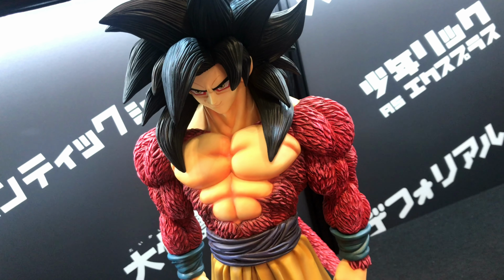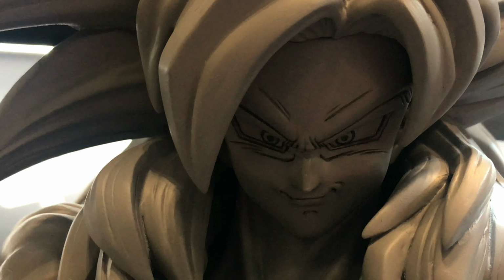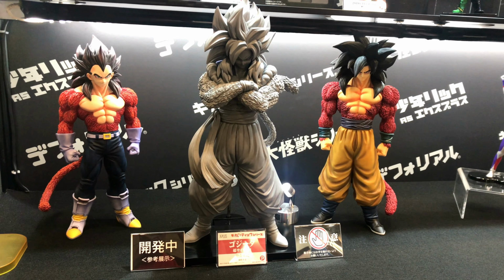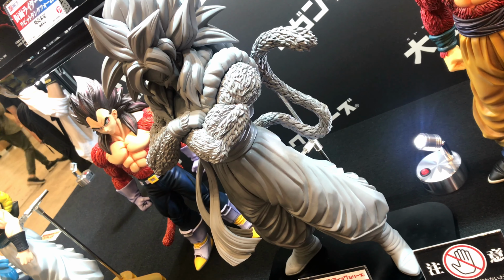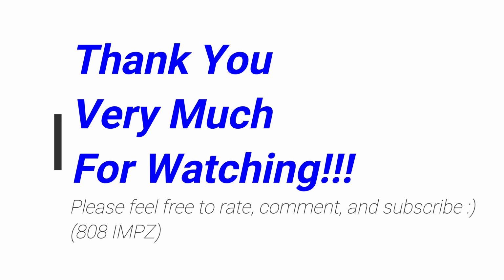So they also had the Saiyajin 4s on display. This one is also Gogeta, Gogeta Super Saiyajin 4. So yeah, pretty cool stuff. This one is still in the works, no color yet, and no release date, and no price yet. But yeah, should be soon. But yeah, keep in mind these figures are quite big, about 45 centimeters high, so quite big figures.